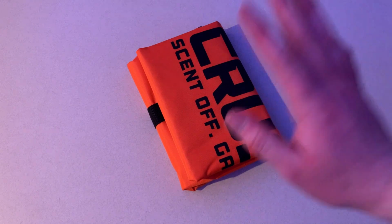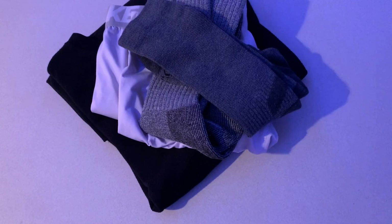Now for the clothes. Let's fill our bag. It's going to be about freezing. We're going to start off with some base layers. We got a shirt, long johns, two pair of socks.